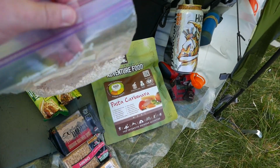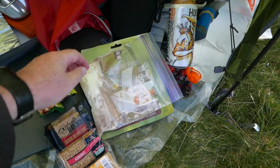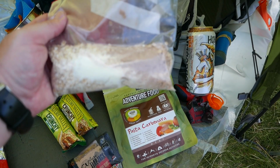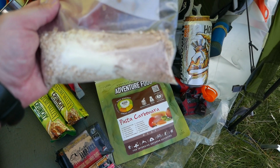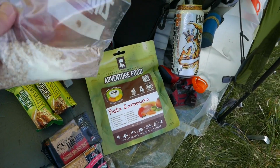I've now used my old Ziploc bags again, but this is my take on a homemade chocolate porridge. So if you're interested, there's about 90 grams of oats, which is about 12 dessert spoons roughly, and about 2 or 3 dessert spoons of milk powder, a teaspoon of sugar, and a big dessert spoon of drinking chocolate. So I'll give it a mix in the morning.